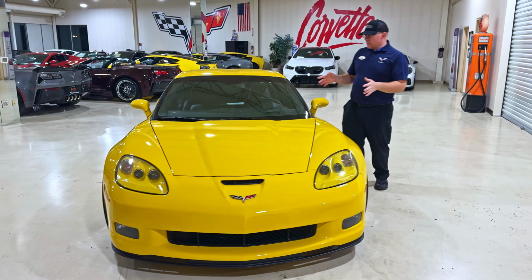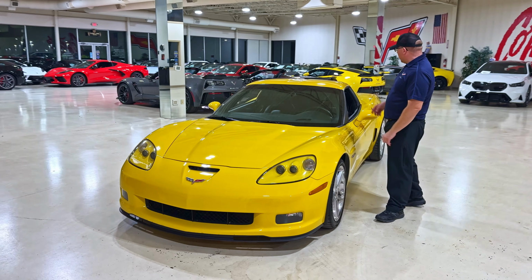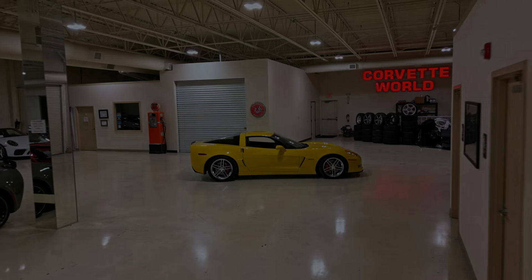So this is a 2007 Z06 Coupe, Velocity Yellow with the ebony black interior.